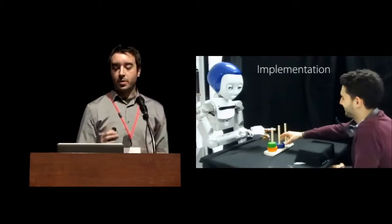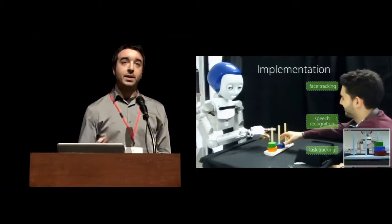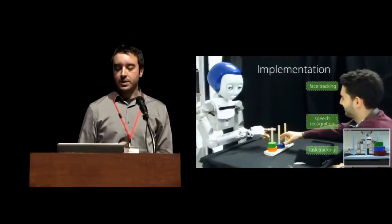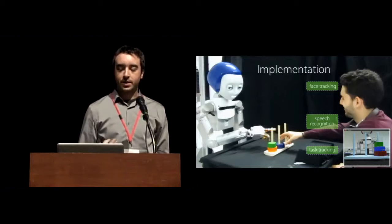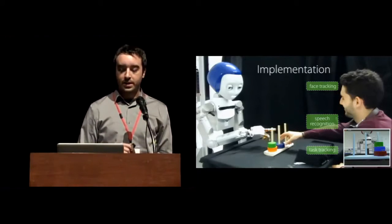So now I'll talk a little bit more about the implementation on our robot platform. For this project, we used the Mecha robot platform, and we developed several sensing and behavior components in the overall system that are linked together using ROS, which is an open source robot operating system.